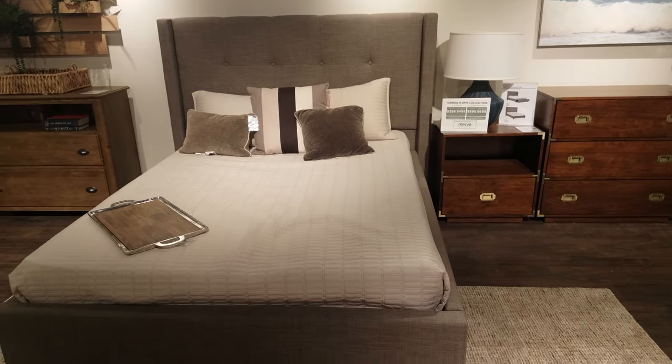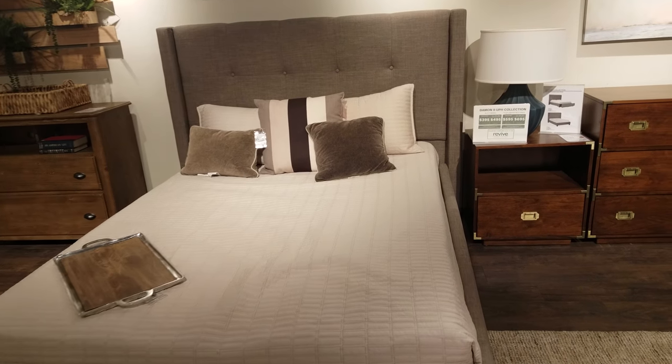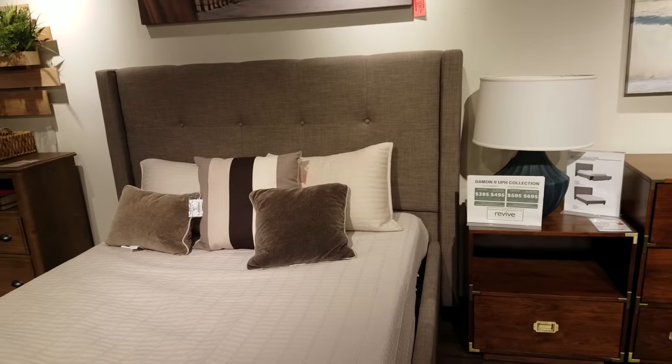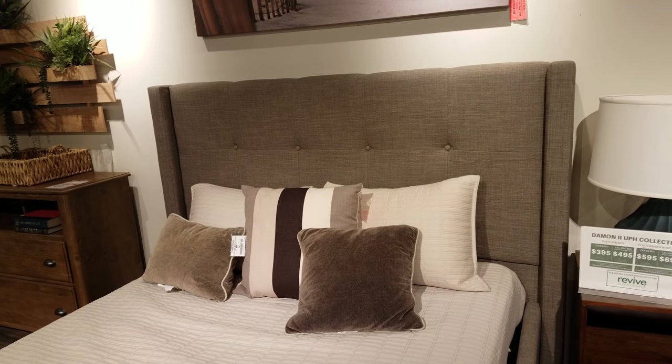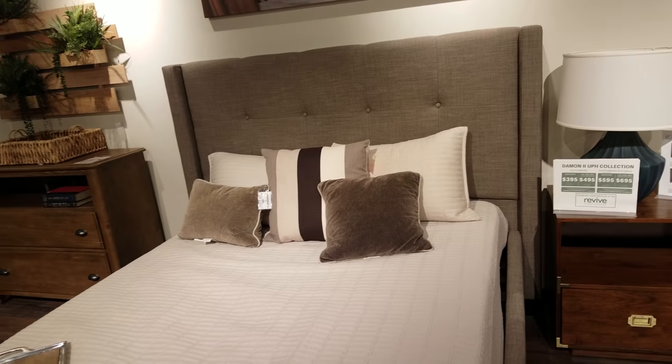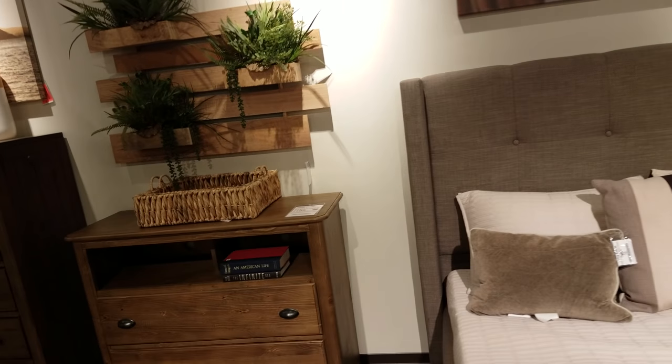We have this gray bed right here, the Damon Collection, I believe that's what it says. For a queen, it will be $395, a king will be $495. I've seen this bed here in Ashley before, but I feel like everybody has this bed in Ashley.